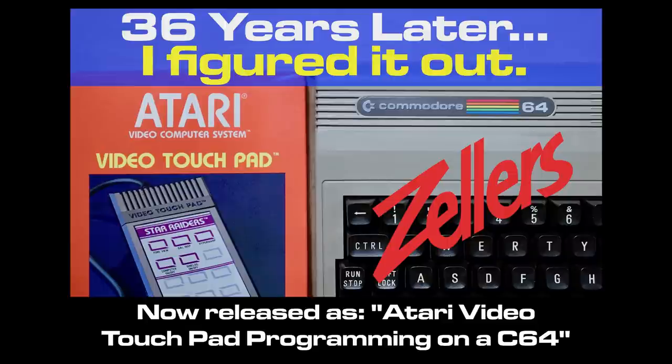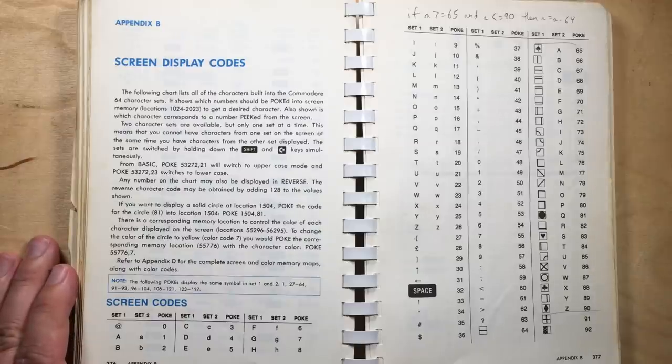And it involved writing the paddle. I'm going to save that. That's an upcoming episode as well. This is a section I still use very frequently.